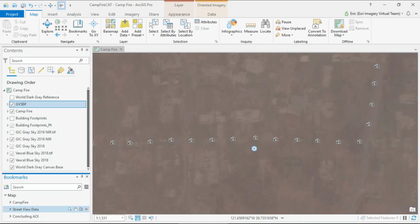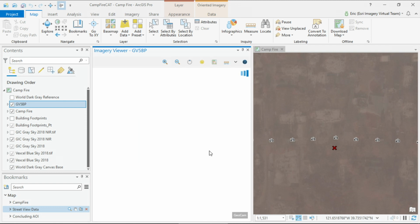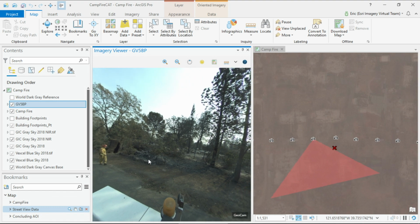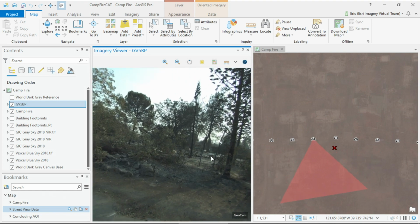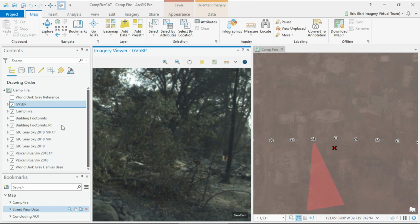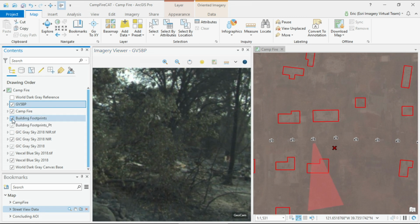We put boots on the ground and were able to get street views from GeoCam before our members were even allowed to return to their homes. As we pan the image on the left, it's hard to tell what we're looking at. Was that a house, a park? But if we turn on building footprints, we can confirm it was in fact a home.